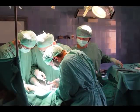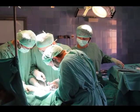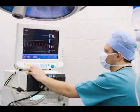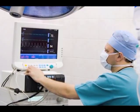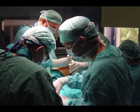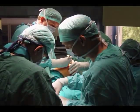This is where you'll meet your surgical team, the surgeon and surgical assistants, the anesthesiologist and his or her assistants, and the operating room nurses. Including you, there will be 6 to 8 people in the operating room.